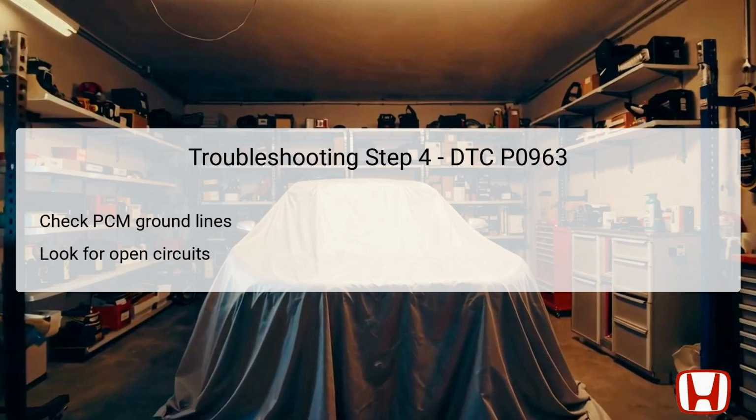Utilizing a multimeter, the resistance and continuity of the ground lines should be measured to confirm they are operational. If either ground line shows signs of being open or exhibits high resistance readings, they should be repaired or replaced as necessary. Verifying the integrity of these connections is essential for restoring accurate communication between the solenoid and the PCM, which in turn enhances the vehicle's transmission performance.